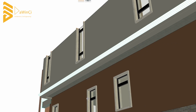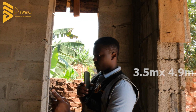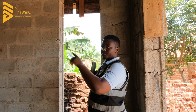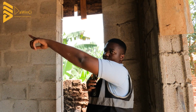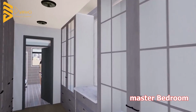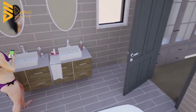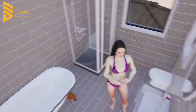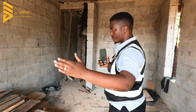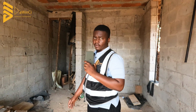So while this one is about, let's say, 3.5 meters by about 4.9 or 5 meters, the master's bedroom is going to be about 4.9 meters by around 4 point something meters. So that's a bit of big space. The master bedroom is about 19-20 square meters, and this one is about 16-17 square meters, which I think should be enough for a bed, as long as you have about 1.5 meters on this side and 1.5 on the other, and then your closet there. I think that should really be enough for a guest.